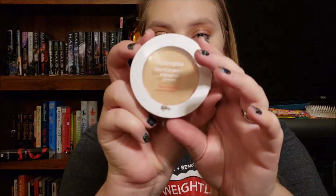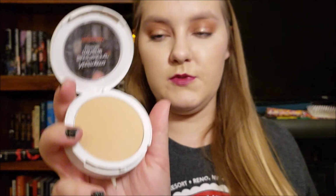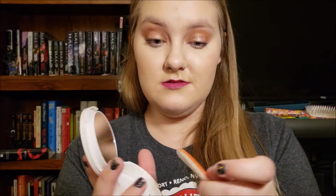For some face products, this Neutrogena Skin Clearing Mineral Powder, it's in the shade Buff 30. It's just too dark for me in any occasion. I don't know why I have this one. It also comes with a mirror and a little sponge.